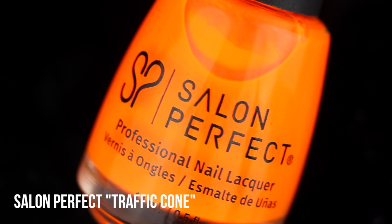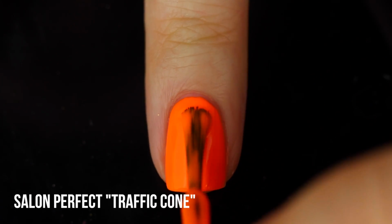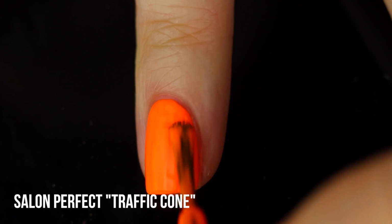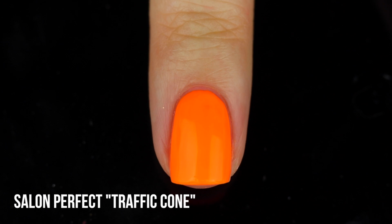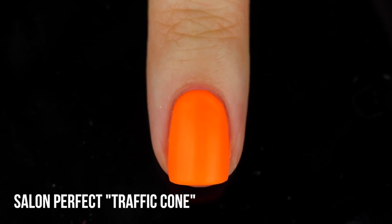Next up we have Salon Perfect Traffic Cone. This one is another, as you could guess from the name, neon traffic cone orange cream shade. It's just another really beautiful neon shade. Honestly, it's not my favorite formula, but I feel like the color is super incredible, and I'm always more forgiving of drugstore formulas because they're a lot less expensive, more readily available, and more accessible for people to get, so I'm usually a little bit more lenient with them.